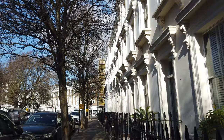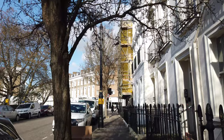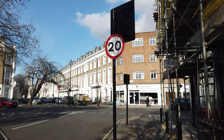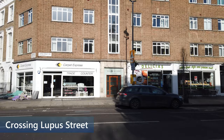Now we're heading up to Lupus Street, and we're going to cross into Cambridge Street to take us on the final part of this circular walk. Hope you're enjoying it. I'm finding it really interesting. Didn't do a practice run or anything, so some of it's new to me as well. Let's see if we can get across here. Run for it.